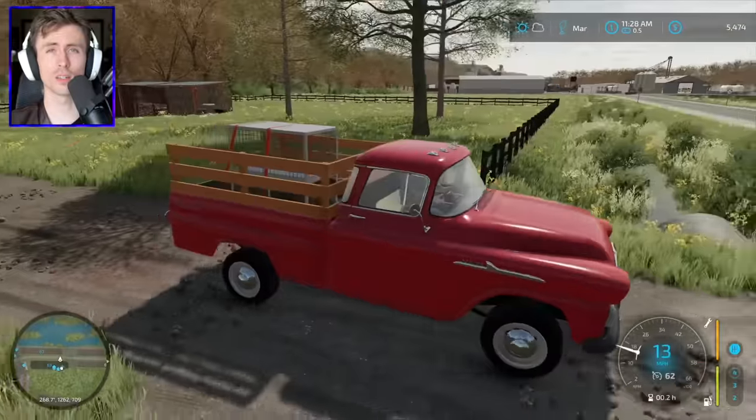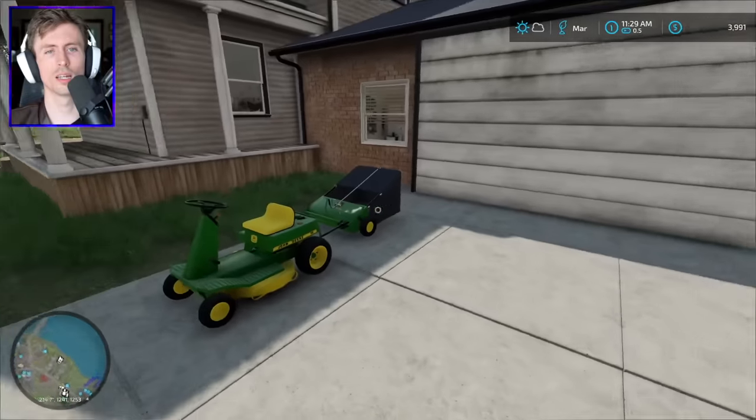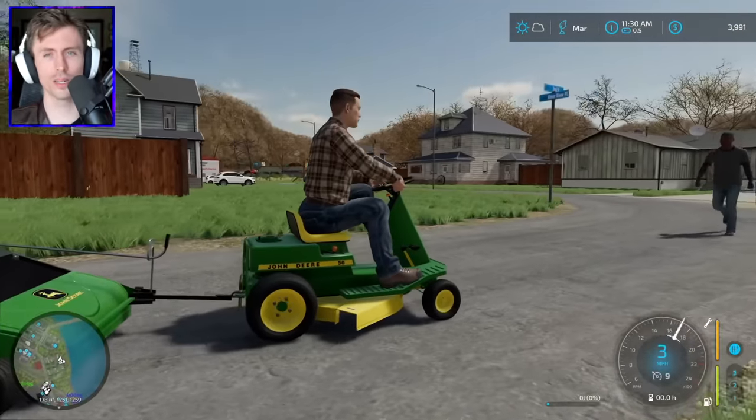But that can wait, because I saw a lawnmower for sale on Facebook Marketplace, and we're going to go buy it. Check it out. This lawnmower is for sale for $850, including the bagger. It's got a little hitch on the back to attach those sorts of things.